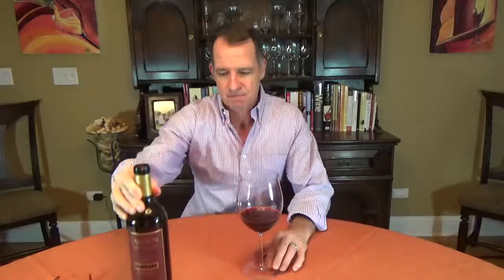Malbec is an interesting grape because it is a fantastic grape that hails from the Bordeaux region in France. In fact, it is one of the five required grapes in Bordeaux. So you have Cabernet Sauvignon, Merlot, Petit Verdot, Malbec, and Cabernet Franc. And it's historically used as a blending grape. That is until you get outside of France, specifically the United States and Argentina. Argentina actually, I think, dominates the globe with regards to Malbec production, somewhere in the vicinity of 60 to 70%, or maybe even higher now, of all Malbec comes from Argentina.